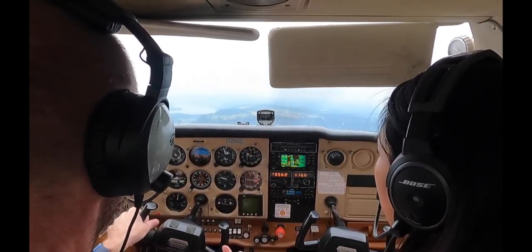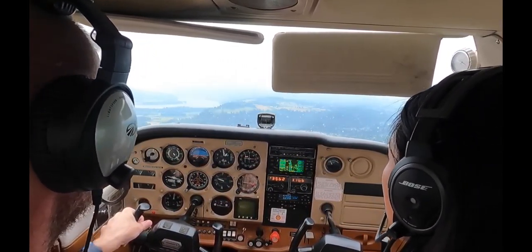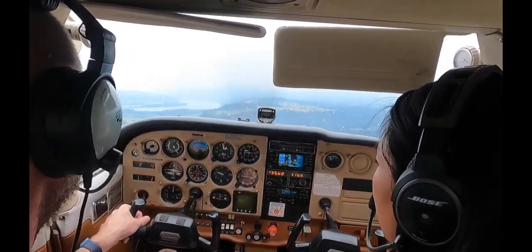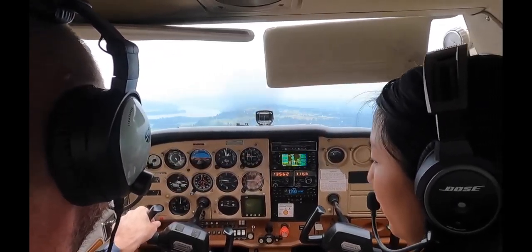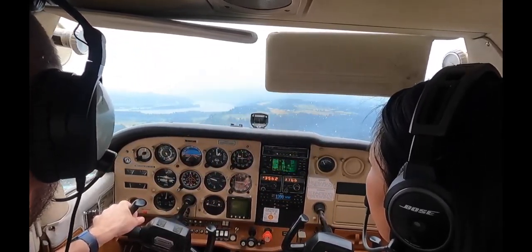Troutdale Tower, Cessna 172, Mike Romeo, inbound for touch and go. Mike Romeo, runway 25, clear touch and go. Runway 25, cleared for touch and go, Mike Romeo.